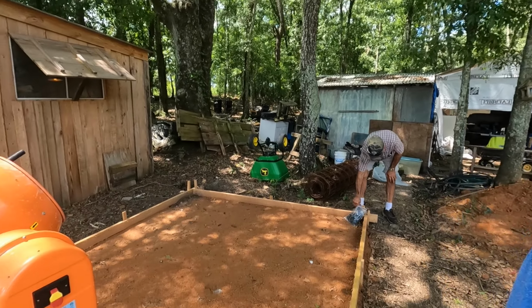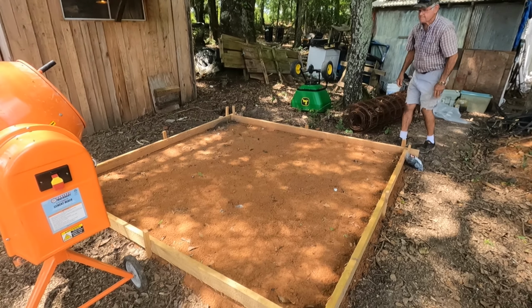Good morning, everyone. Today is Saturday, and it is finally not raining, and it's not supposed to rain today or tomorrow. I hope it stays that way because we're finally going to get started on this project we've been wanting to start, but we had to wait until we had at least a 24-hour period without rain. And here's what we're going to be doing.